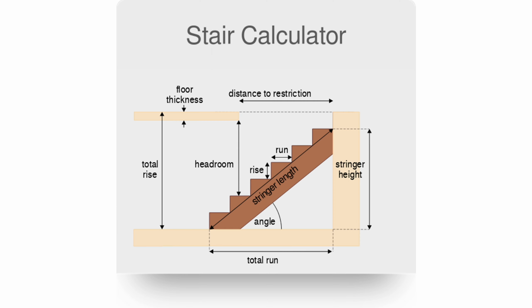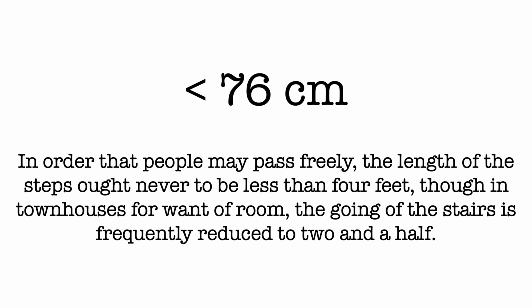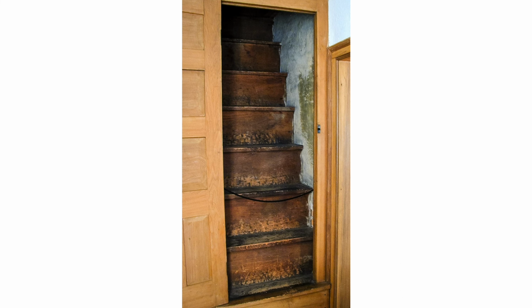Some architects found the construction formula of safe stairs with scientific calculations. If you want to go up and down the stairs safely, the width should be no less than 121 centimeters. But at that time, the width of the stairs in many houses were reduced to 76 centimeters, and the depth was also greatly reduced. Some were just enough to accommodate a sideways foot. If you were a little careless or in a hurry, you may end up rolling down the stairs and break your bones or crack your skull.